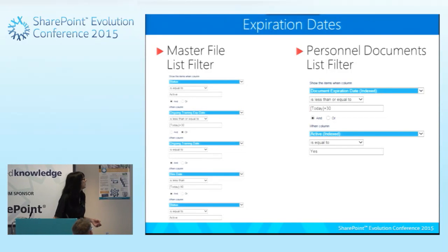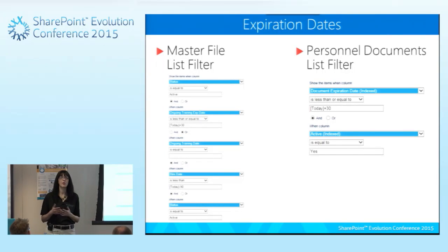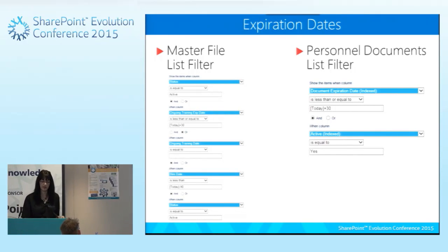So here's our master file list. We said, if the date is less than or equal to today plus 30, ongoing training date is blank, like they've never taken it, and the hire date is less than today minus 90. If they've been hired in the last 90 days, we don't really expect them to have all their stuff completed. We know that there are some things that we have to require. And we only wanted to look at active employees, so we have an active list as well as an inactive list, so we know where everybody is at on different things. And then the personnel documents list, again, same thing with the document expiration dates. Do they have all the information in place?